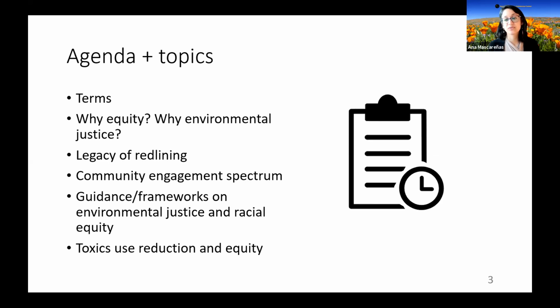Also sharing resources around the community engagement spectrum and engaging with communities, some guidance and frameworks, and really this intersection of toxics use reduction and equity. And what I see, feel, and was inspired by a handful of years ago is really closing the equity gap by way of reducing toxics systematically, and a lot of good work continues in what you're doing.